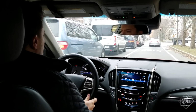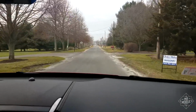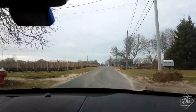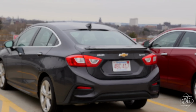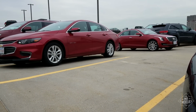But GM is betting that car sharing is the future of urban transportation, and given the amount of money you can save by joining one of these services instead of buying, insuring, and fueling your own vehicles, I'm inclined to agree. If you're looking for a fancier, techier, and for the moment cheaper alternative to Zipcar, keep an eye on Maven and see if it's coming to your city.